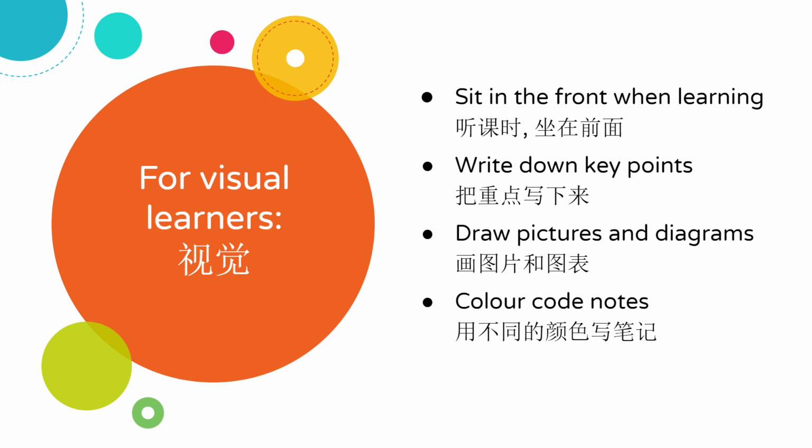Then you can also write down some key points, because by writing it down, there's something to look at when you are reading. When you're writing, you have to look at the words that you're writing, right? So that's one way. Then you can also draw pictures and diagrams to understand better.